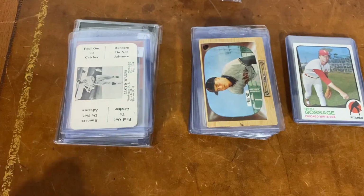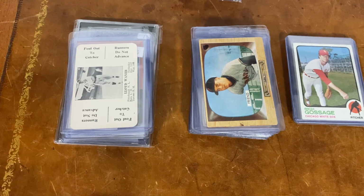But this is what I saw at the Westmoreland Mall. It's a card show. As far as malls go, that seems to be a thriving mall. A lot of stores, a lot of people there. The card show was a nice little addition there. As you walk through and saw a lot of dealers, there was a lot of newer cards. I was mostly focusing on vintage.